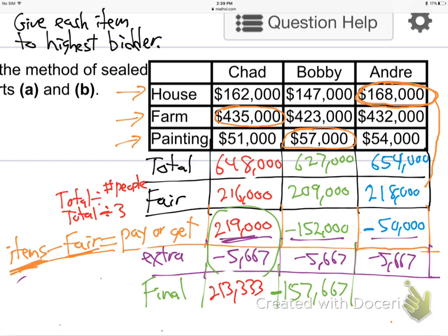And the third column, finally, I can do that one by hand. Negative 55,667. Again, negative coming out of the estate. There's the final allotment, right?